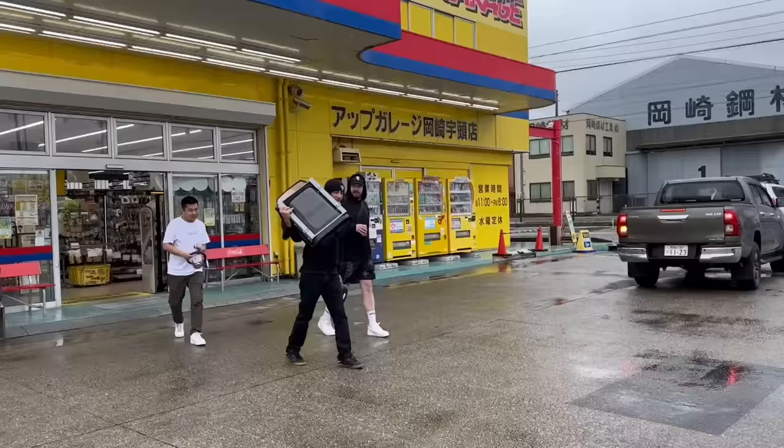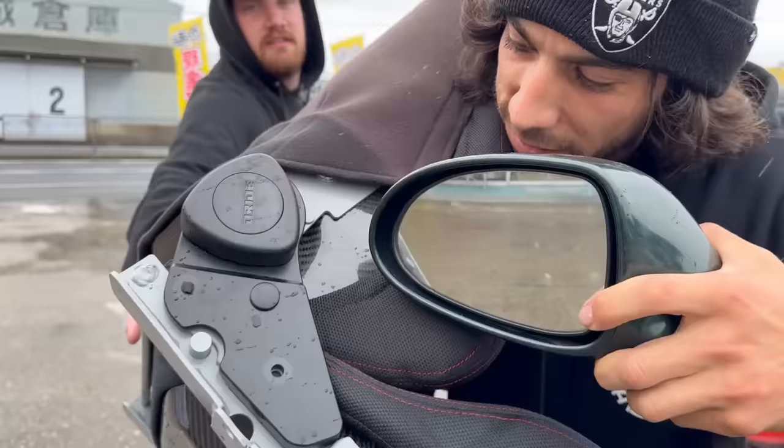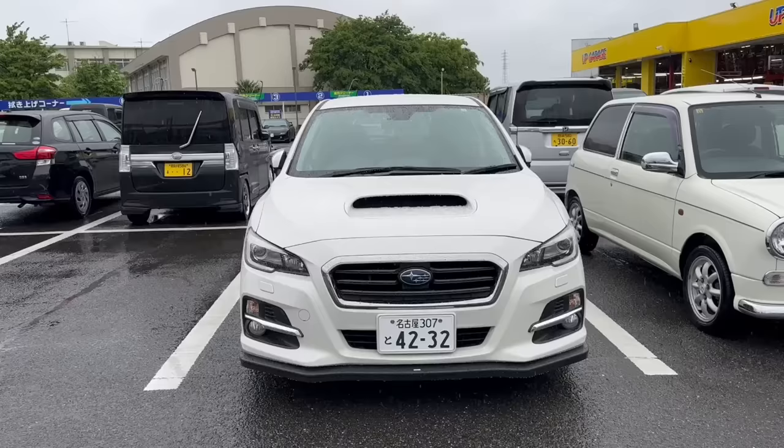What'd you get? Got myself a Bride seat. Carbon fiber. Sweet, bro, how much? Carbon fiber, $600. Fire. Let's go. Fire. I got an ND mirror too. You guys probably think we have this at home, but we actually don't.